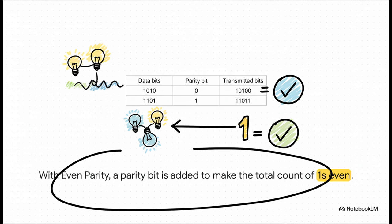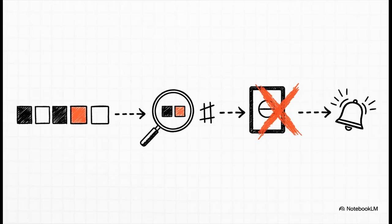Okay, so let's see how this even parity rule works in practice. If our data is 1010, well, it already has two ones, which is an even number. So we just add a 0 as the parity bit. Easy. But what if our data is 1101? That has three ones, an odd number. So to make our rule happy, we add a 1 as the parity bit, which brings the total count of ones to 4, an even number. So here's the crucial moment. This is what happens when noise strikes.